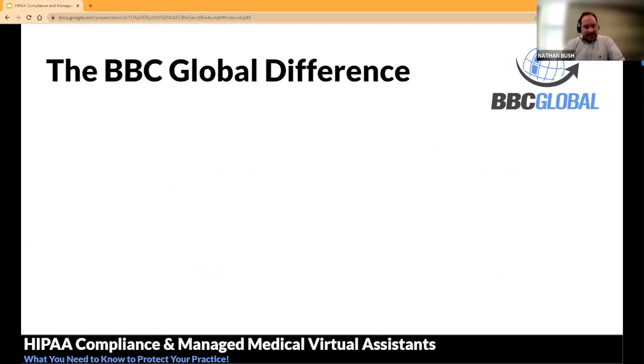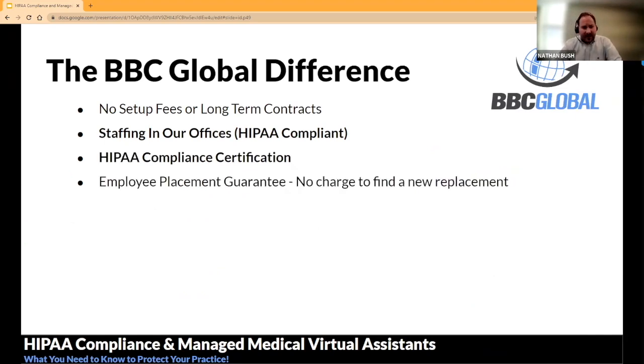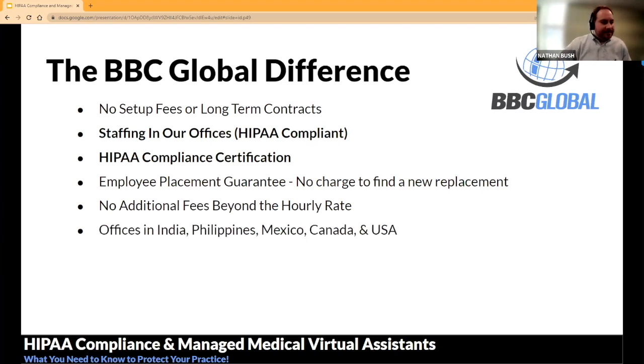In addition to that, BBC Global is a difference maker in the industry. Again, we decided, just like all leaders, if we're going to do something, we're going to do it right. And so here's what makes us different. There's no setup fees and no long-term contracts. Staffing is out of our offices. Remember, we told you that we feel that that's very important to remain HIPAA compliant. HIPAA compliance certification provided to you. Employee placement guarantee, meaning that if for whatever reason the employee doesn't work out and we have to find you a new employee, there's no additional charge for that. No additional fees beyond the hourly rate. We have offices in India, Philippines, Mexico, Canada, US.